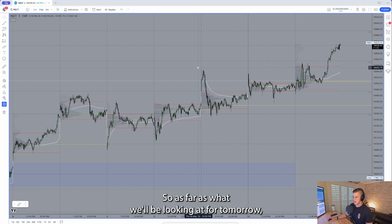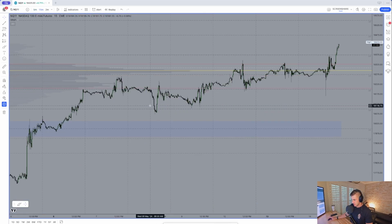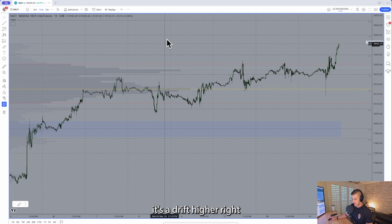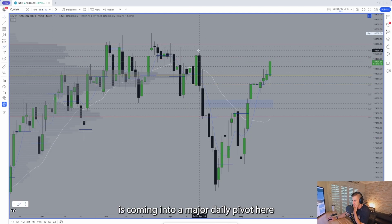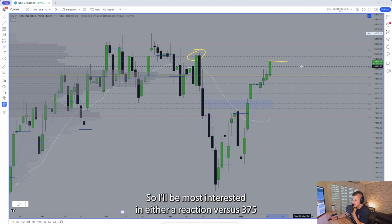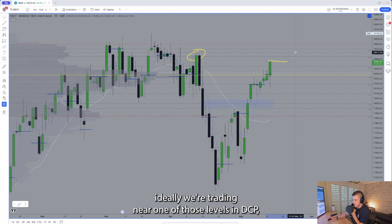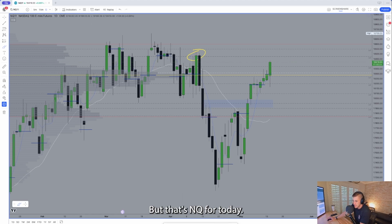So as far as what we'll be looking at for tomorrow, this has just been a pretty steady grind higher, right? When we zoom out on this 15-minute chart, it's just a drift higher. Now, as far as location, price is coming into a major daily pivot here, right through here. Currently poised to close in no man's land. So I'll be most interested in either a reaction versus 375 or that upside 475 area, depending on any overnight action. Ideally, we're trading near one of those levels into CPI, so we have a solid reference point to be working with. But that's NQ for today.